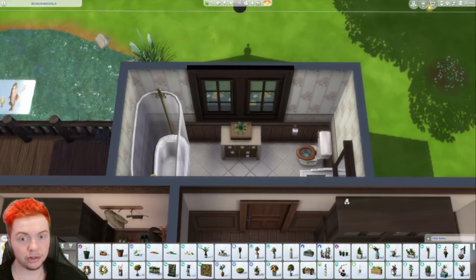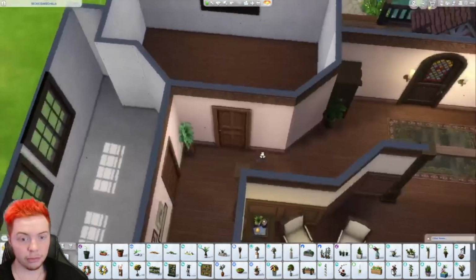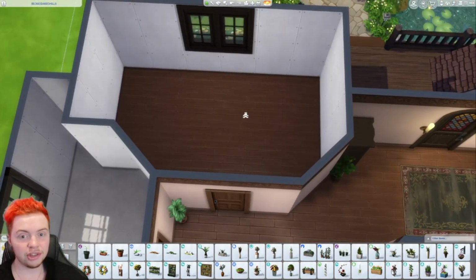Perfect. Okay, I'm going to do curtains, I think, before we go upstairs. So we'll keep going through this. Let's move on to our next room, which is obviously going to be our kitchen.